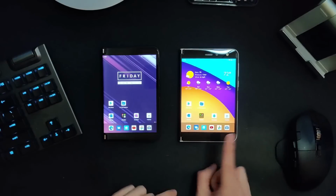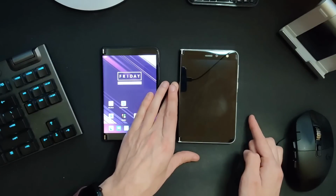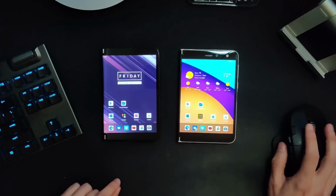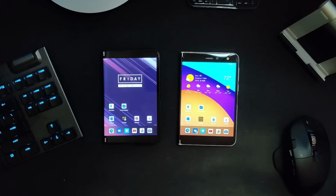Now, I will say this. Sometimes this is quicker than that, okay? Sometimes it's a little slow. Sometimes it's much faster. That's pretty doggone slow. Sometimes it's quicker, though. While we're here just looking at these big, beautiful screens, let's talk about them.